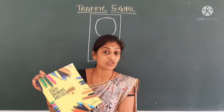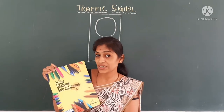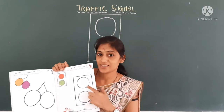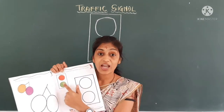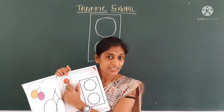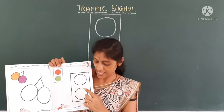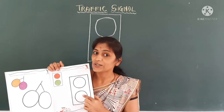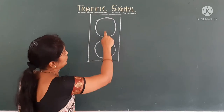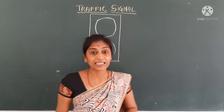Only two signals. Yes, this is your drawing book. Be ready with your drawing book, right? The page number is 7. So today we are going to color only two signals, with red and with green. Okay, kids, so these are traffic signals. One is with red and one is with green.